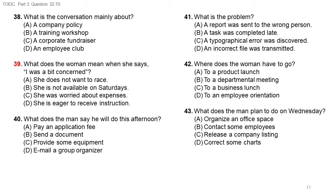Questions 38 through 40 refer to the following conversation. Shannon, I noticed that you ride your bike to work. Did you know that some of the people in our department have formed a bicycle group? Really? I hadn't heard that. Can you tell me more about it?